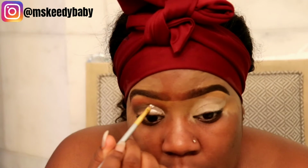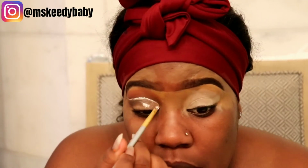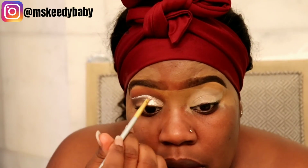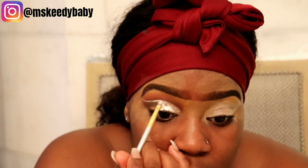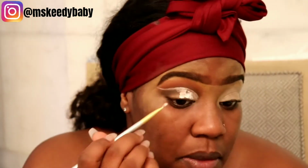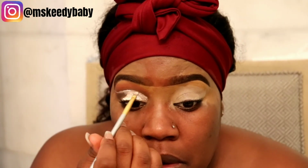I love doing makeup looks where I cut my crease. Most of my makeup looks, I'm usually cutting my crease, because I enjoy it. A lot of people don't like to do looks where they cut their crease because they feel it's just too hard, but I don't have a problem with it, personally.